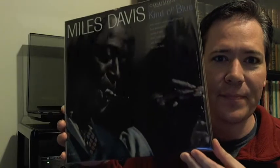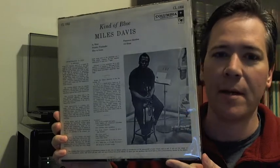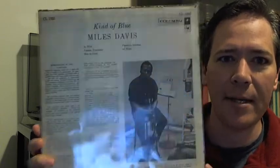Okay, so it's cliche now. Every record collection has to have a copy, or 2 or 3, or I probably have 4 or 5 copies now. But I didn't have this particular issue. Miles Davis, Kind of Blue. Early Columbia, not the earliest, not a 6-eye Columbia. It is mono, on the CL 1355 catalog.